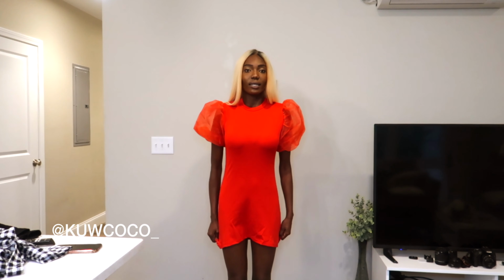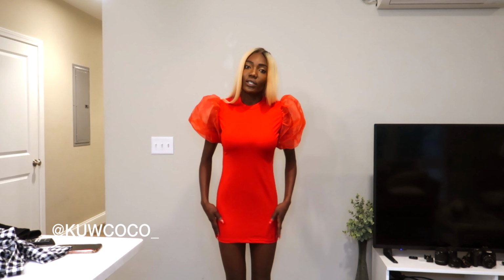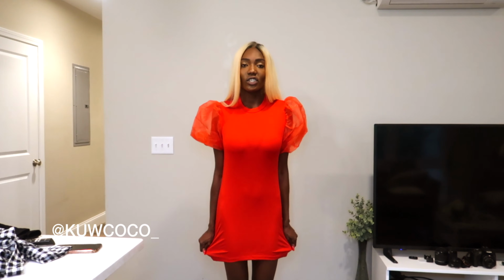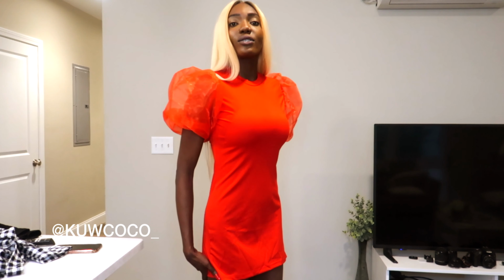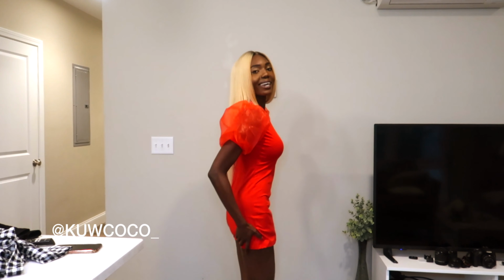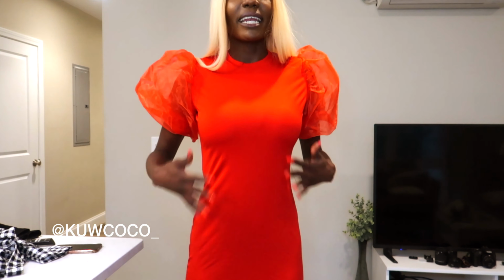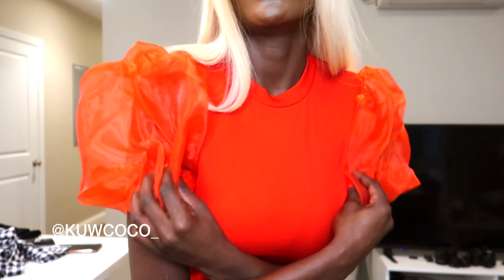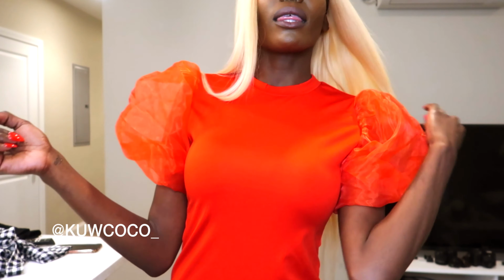I just wish it was a little bit longer, or the material was a little bit more flexible, but it's too short, okay? I can't bend. But I see what it's doing. I understand what it's trying to do. I definitely love this right here, which is the main reason why I got it. Like I said, the puff is my new thing.